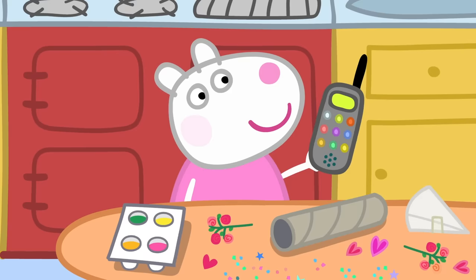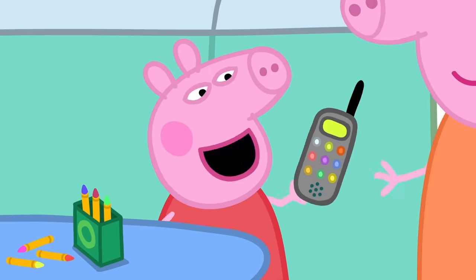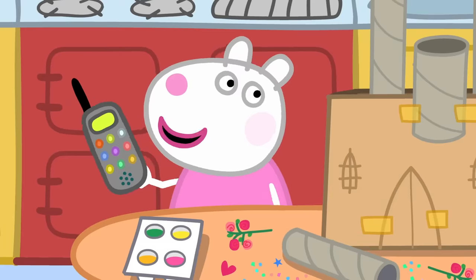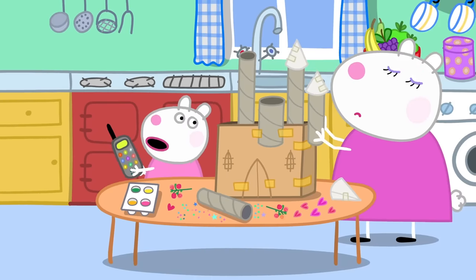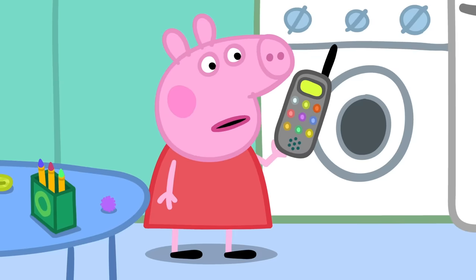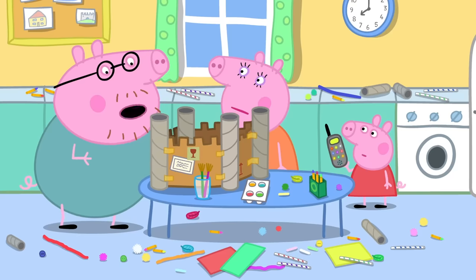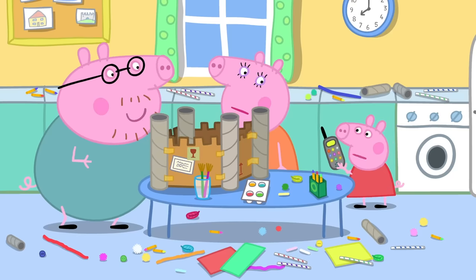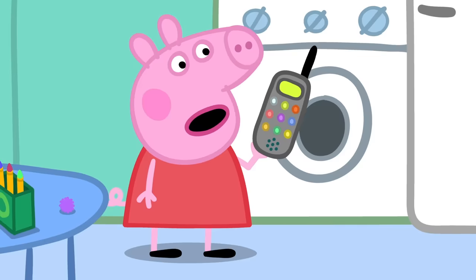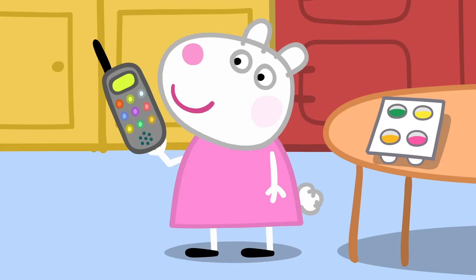Hello? Hello. Can I speak to Peppa, please? Peppa, it's Suzy Sheep. Hello, Suzy. How's your school project going? I'm doing very well. More pointy, Mummy, and it needs to be taller. How is your castle going? It's quite hard work, but my Mummy and Daddy are helping a little tiny bit. What do you think of this tower, Peppa? Very good, but it still looks a bit cardboardy. Maybe I can paint it. I need to get on with my work now, Suzy. See you tomorrow. Bye-bye, Peppa.